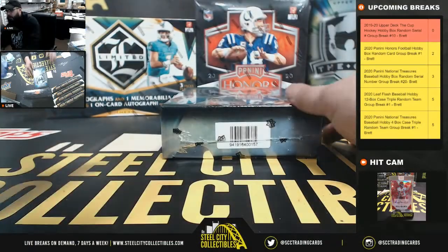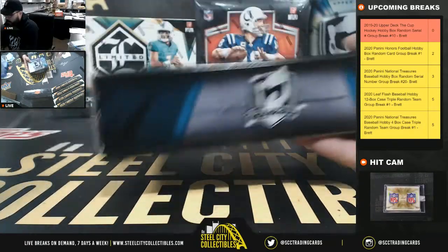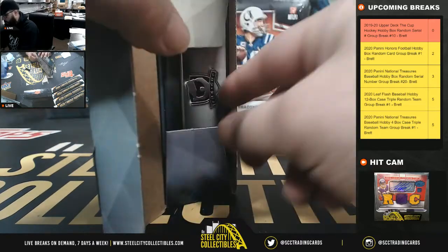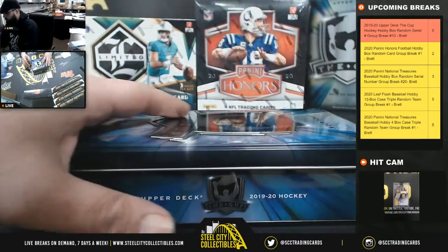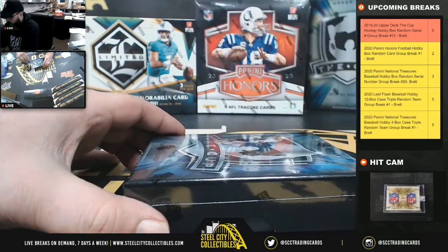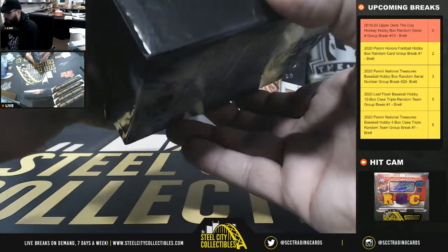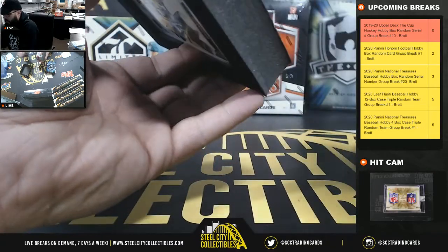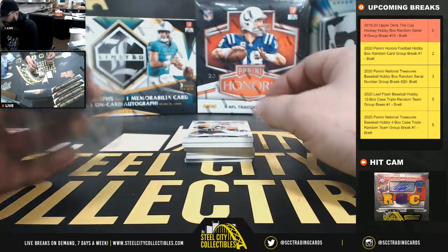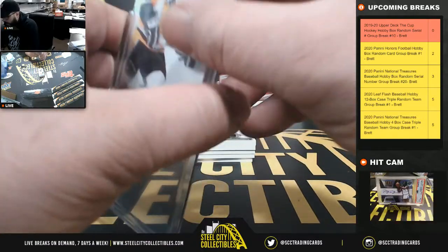Here we go, one box, 2019-20, the Cup. Good luck, everybody. All right, let's start things off with Sidney Crosby. I have a feeling this box is going to be huge.